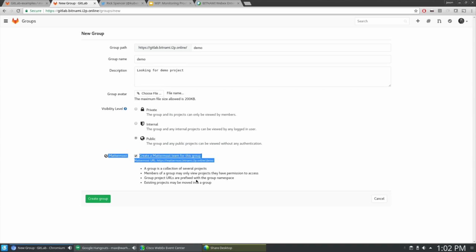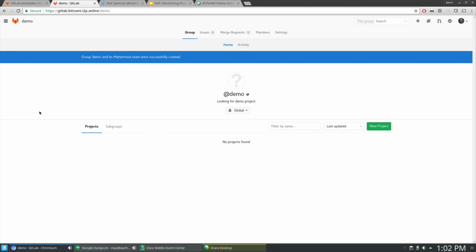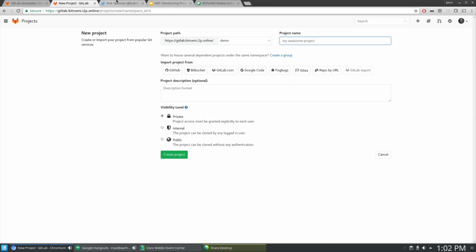I'm going to go ahead and let it create a Mattermost team for this group. Now, to save a little bit of time, I'm going to create a new project, but I'm going to import it from an existing one.